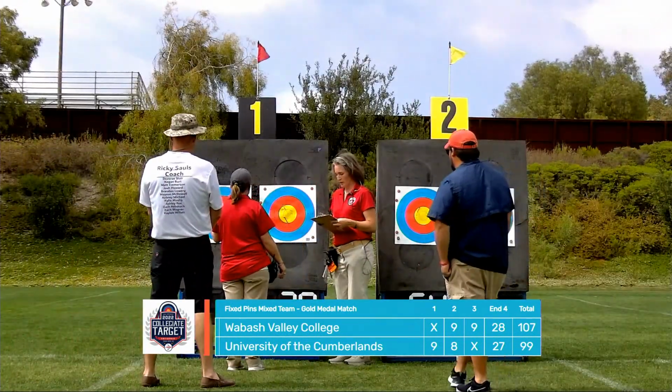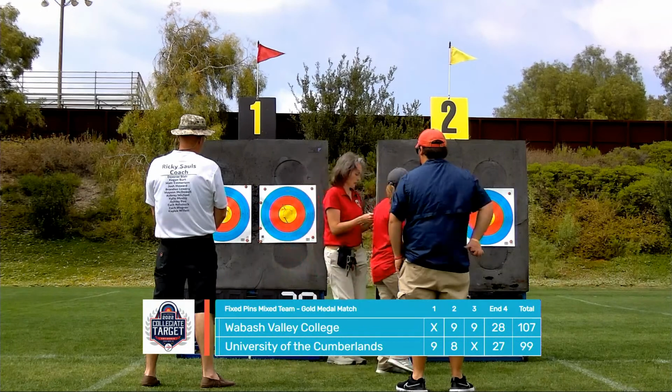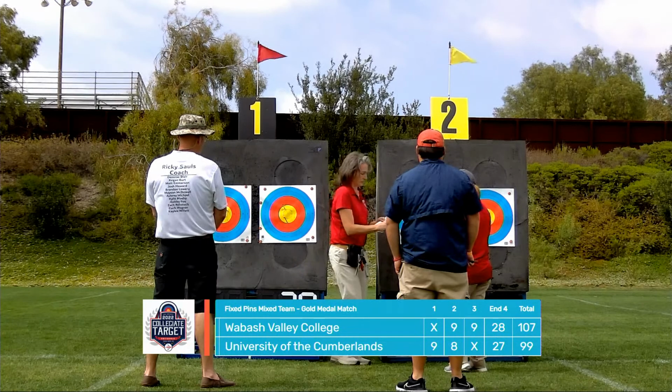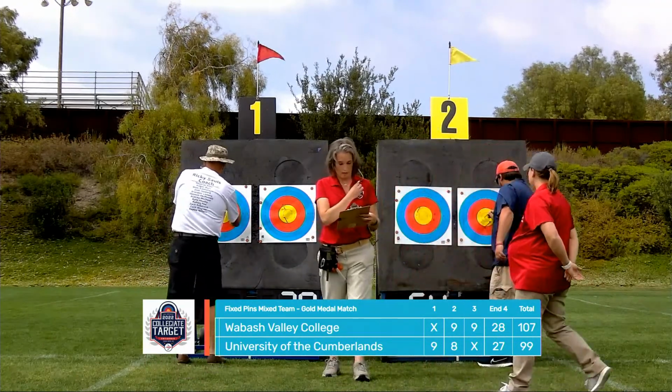Judge down there to confirm scores. Currently looks like it's going to be a 107 to 99. An 8-point difference going into the last end. Both teams shot pretty good on that end, but Wabash really good with a 37. That's pretty impressive for the conditions they're shooting in.